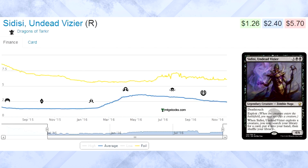She's been affordable because Dragons has been in print and in Standard, so no one was paying attention. But now, Sidisi's on clearance pricing. There's no reason not to get her if you need her, especially if you're into foil cards. Around $6 for foils, come on. That's stupid for a popular legendary creature in Commander. If you're going to buy a single card from Dragons of Tarkir, make it Sidisi, Undead Vizier.